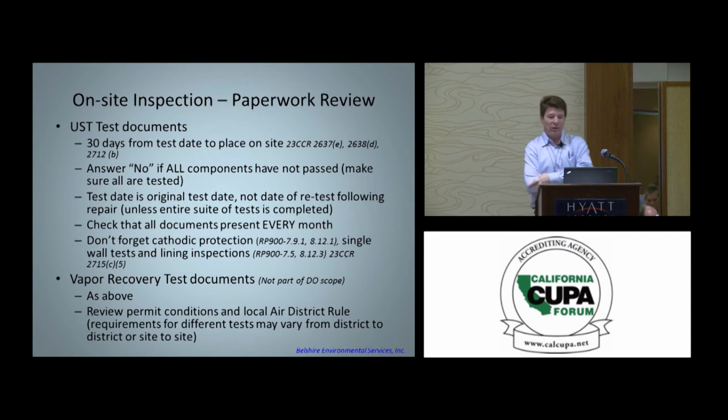Okay, so test documents. Pretty basic stuff here. I don't think there's anything surprising to those of us who have been doing this, but you got 30 days to get them on site. I think some of the keys here are going to be around reviewing the entire document, not just looking at it and putting a date down. You got to make sure every component was tested, if it's a monitor cert or a secondary containment test, which means you got to know what the components are, right? In order to really look at those tests, you have to know what's there.